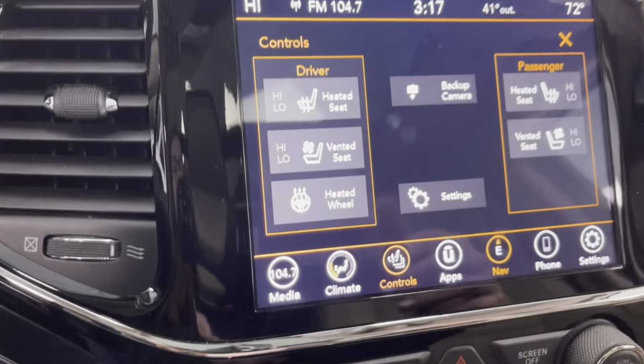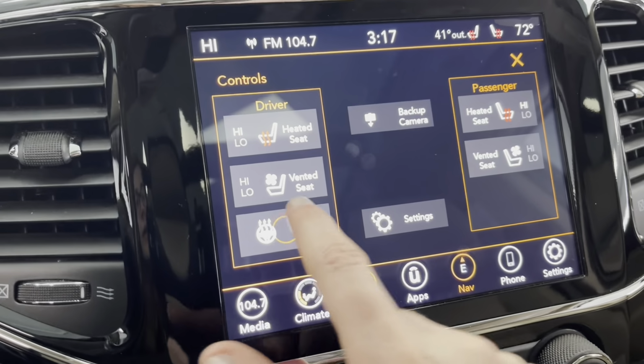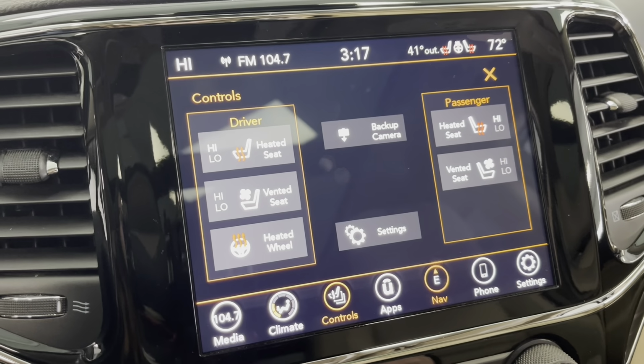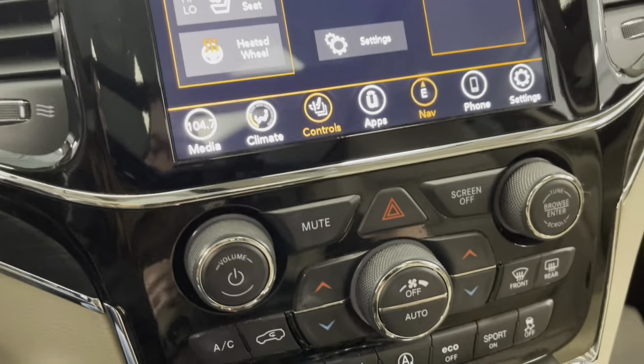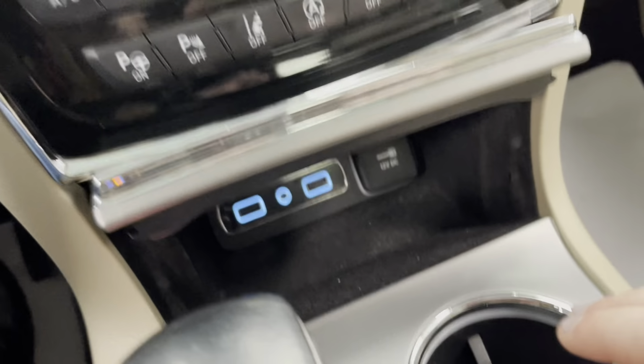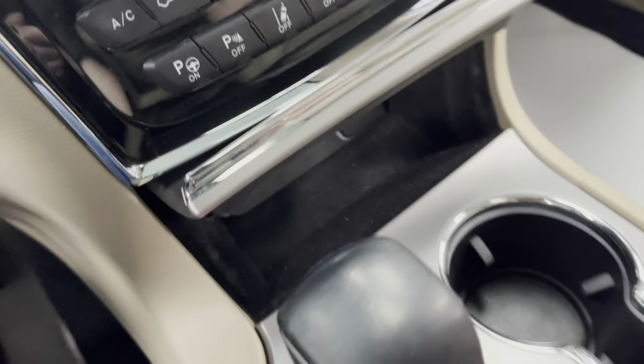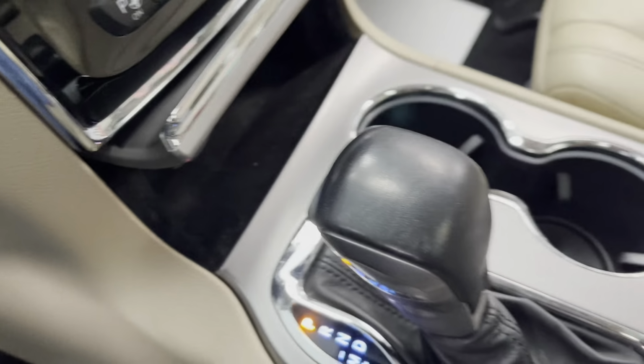I'd also like to mention that the front passenger seat and front driver seat are heated, and you also have a heated steering wheel with this vehicle to help prevent you from ever getting cold in the winter. Underneath that touchscreen display, you do have your climate control settings here. A bit farther down, you do have two USB charging ports, an aux cord plug-in, and a power outlet, as well as a small space to put something like your phone.